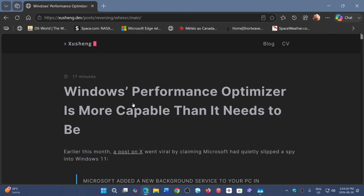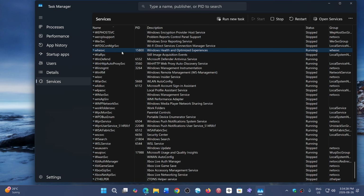The first thing that he says, and this is why this title is here, is the performance optimizer is more capable than it needs to be. That's one of the findings of him reverse engineering this Windows Health and Optimized Experiences. It can do a host of things. It can modify the registry. It can actually modify drivers. It can do requests to go on some HTTPS website and so on. So it can link to the internet. And so it might seem to be, oh yeah, okay, it's spying on us and it's really, really bad.